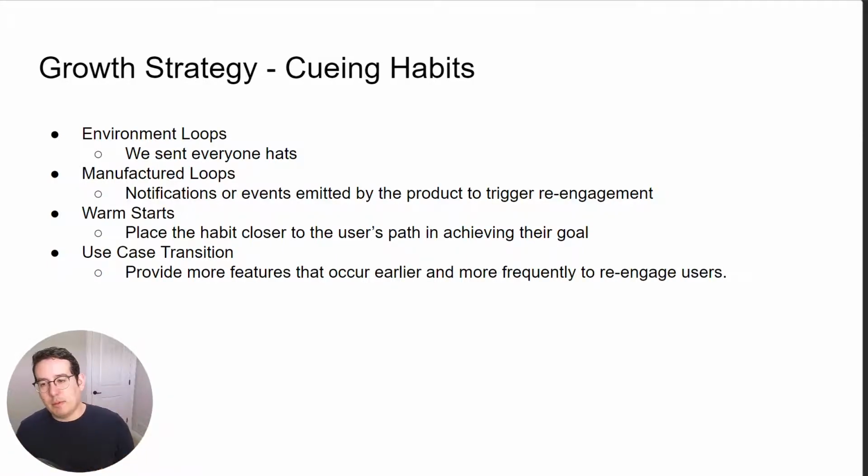Another important thing to think about for use case transition is providing features that occur earlier. In the mortgage process, maybe you only get one mortgage every lifetime or two mortgages. So it makes it really difficult to keep users engaged if you only see them once or twice.